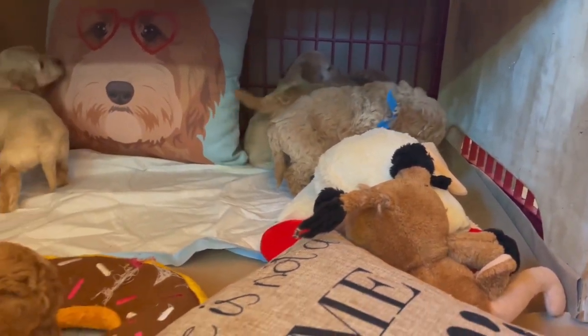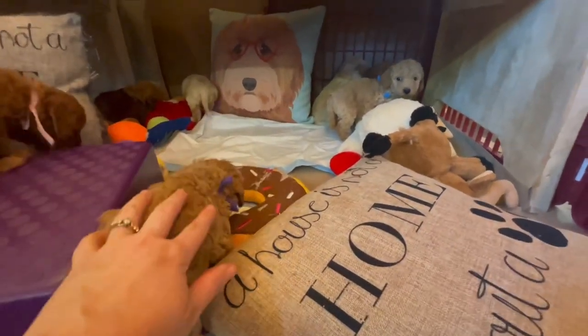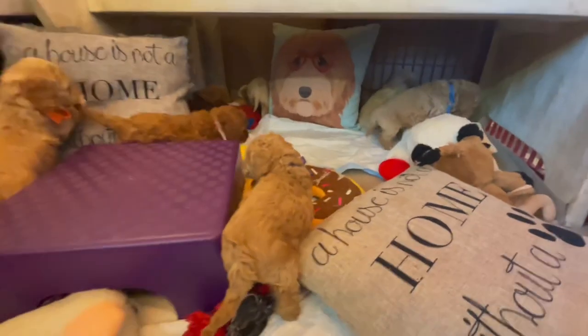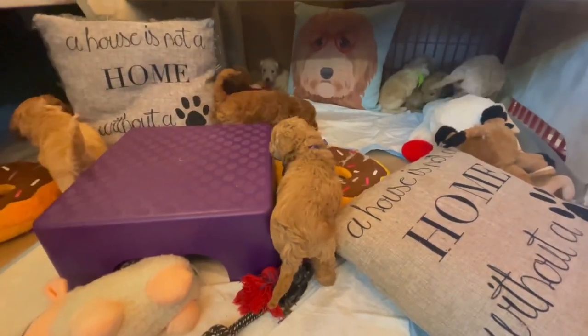So the mini golden doodle size range is 20 to 30, so you literally have 20, 30, and then all in between on the others. So just so you kind of know what those size ranges are.